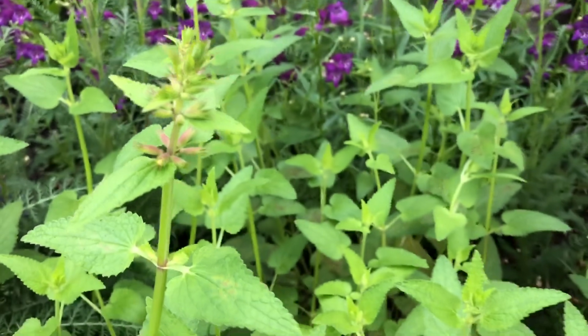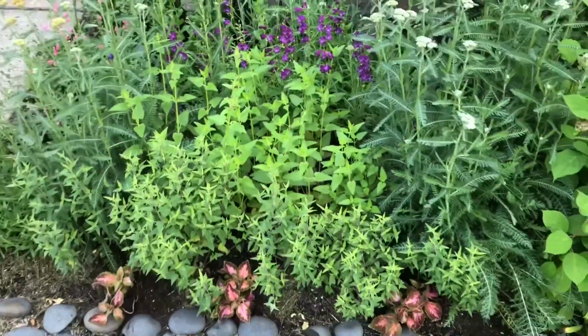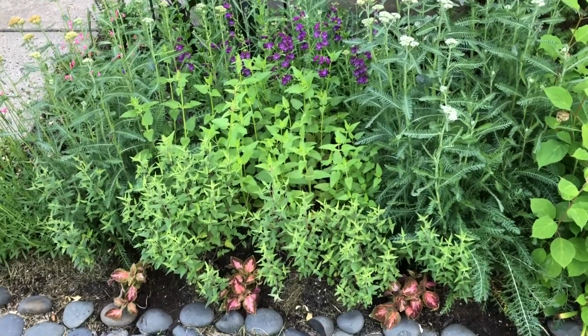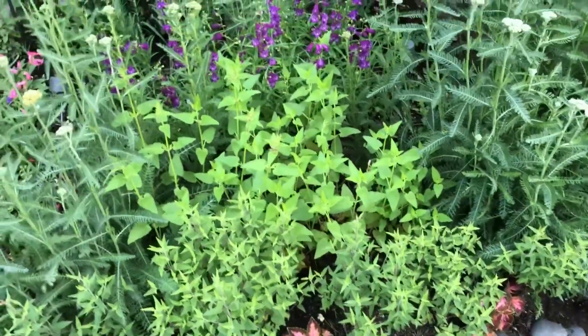I feel like last year these plants were far more along than they are this year. These plants were definitely flowering for me last year at this time. What's different about this year?